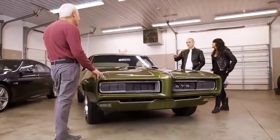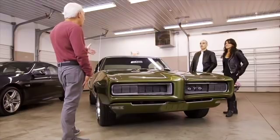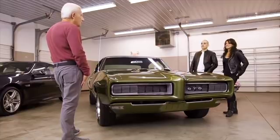Absolutely. That's beautiful. Overall, though, this car is a very good running car. Bulletproof. The car has 150-some odd thousand miles on it. The transmission has never been touched. The engine has been tweaked a little bit. Can we take a look at the engine? Sure.